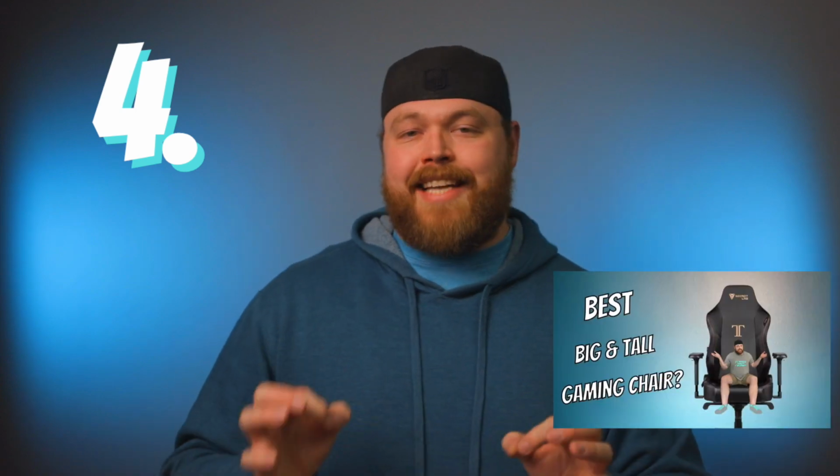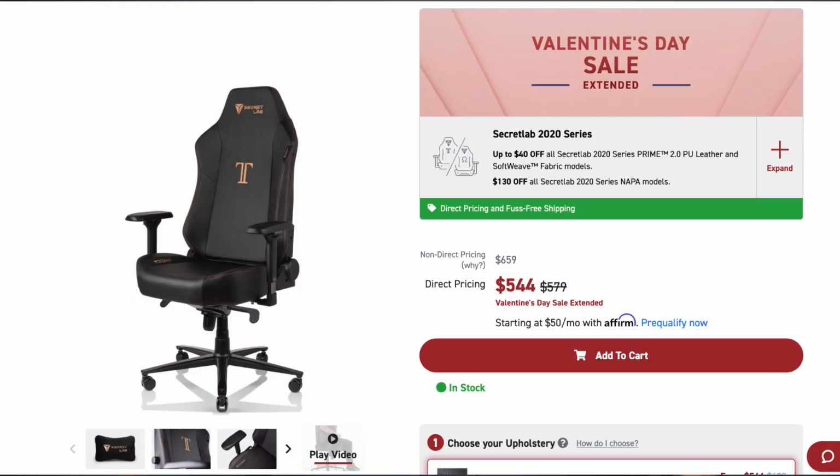For number 4 on the list, I have the Secretlab Titan XL 2020 edition. This thing does come in around 550 bucks, so it's not cheap, but out of all of the chairs that I've reviewed so far, this one is by far the best. I only have one problem with it, and I will dive into that in just a second.